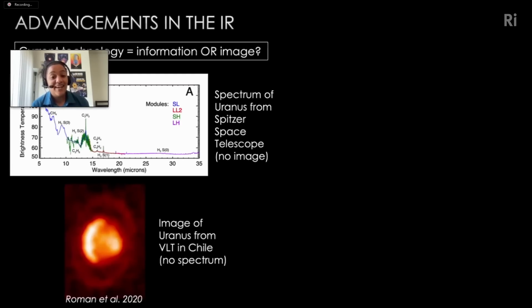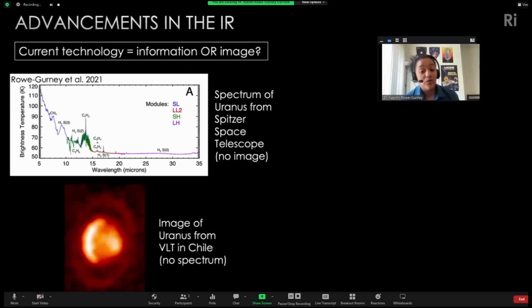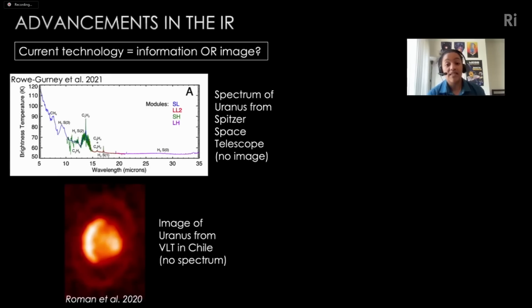So we've seen we currently frequently have to choose between finding out what something is made of and what it looks like. So an example here is with Uranus. We either have to choose information or image. Information, like with Spitzer, where we don't have any images, but we get a lot of spectral information, or with the ground-based instruments where we can't get those spectra, but we can get quite nice images.